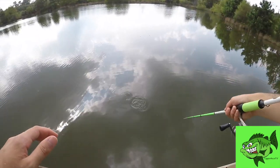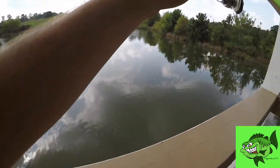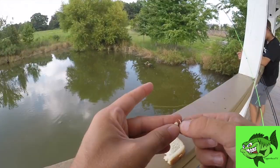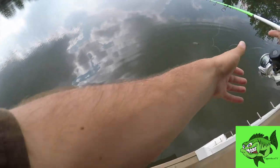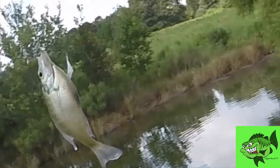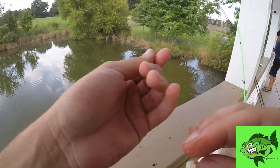There he is. Oh, dude, I had a big one. Oh my God, I just caught one without a bread and he just came off. He just ate a bare hook. There you go. Oh, there you go. There he is. Dude, look how fat this thing is. Super fat. Bye, buddy. Little baby bass.